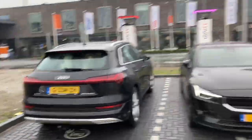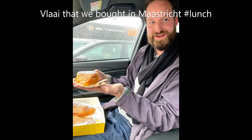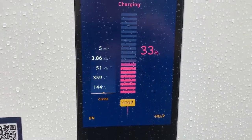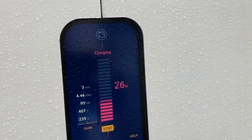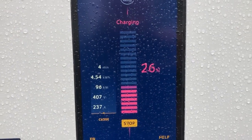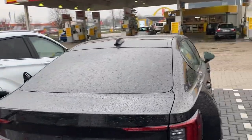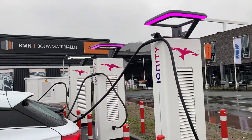Several fast charging vehicles. So the SERES is locked at 144, which is different than Nander had the other time. We had a different one that was locked at 150. And the Polestar is now ramping up. All black. And the Audi is not working.